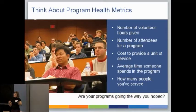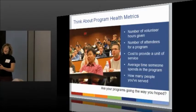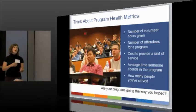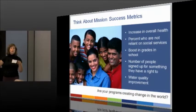What I want you to think about with program health metrics are the numbers that are going to calculate for you. What did we do this year? What did we do next year? What do we need to do the year after to see that kind of growth? And what are those specific benchmarks? From those numbers, we can start to extrapolate and build upon and use information around mission success metrics.